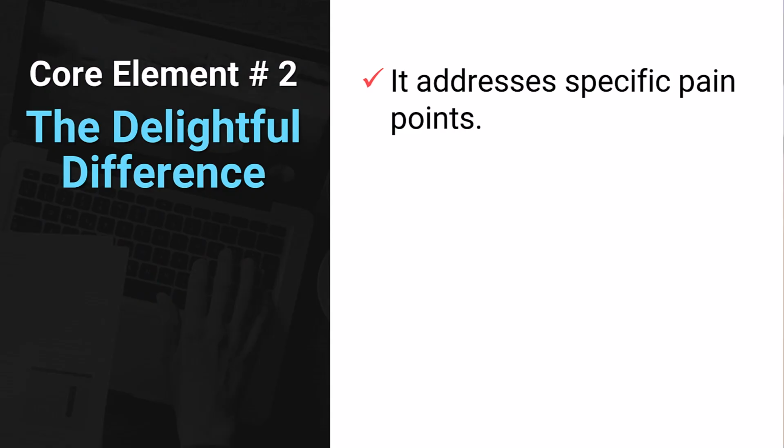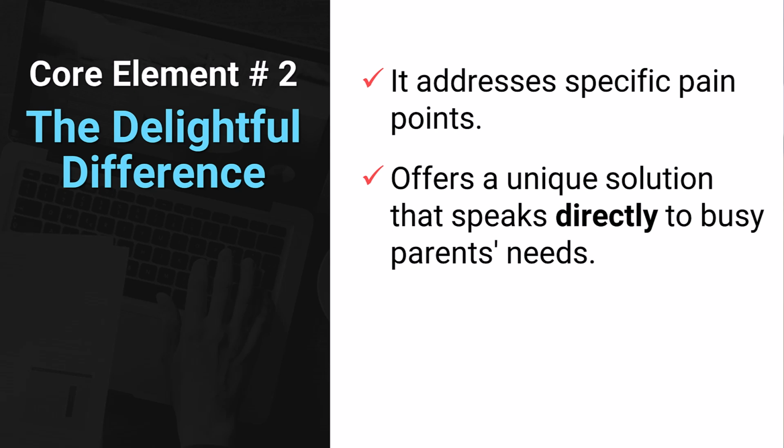See how that's different from the standard lifeless, we help you get fit promise? It addresses specific pain points and offers a unique solution that speaks directly to busy parents' needs. And that's what a true delightful difference does. It shows potential clients exactly how you're different in ways that matter to them.